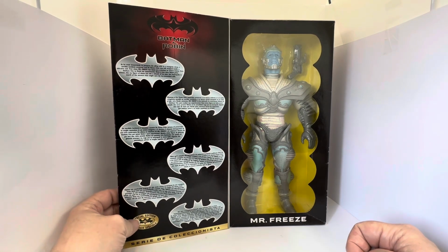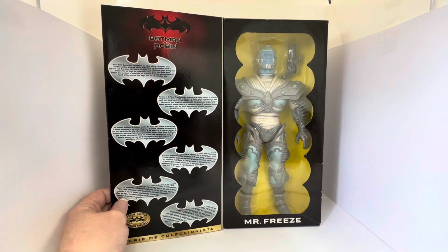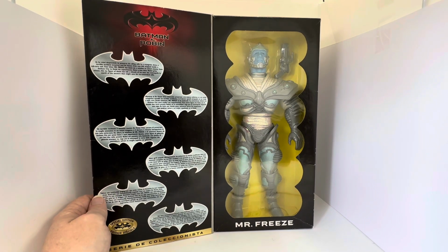There we are. And it's got a special edition at the bottom. And there is Mr. Freeze in the window, and he's a pretty good likeness to Arnold Schwarzenegger. Okay, what I'm going to do now is open the box, take the figure out, and have a look at him outside of the box.